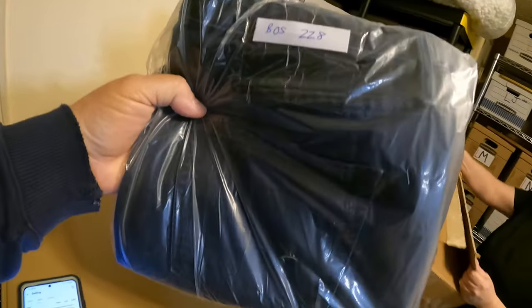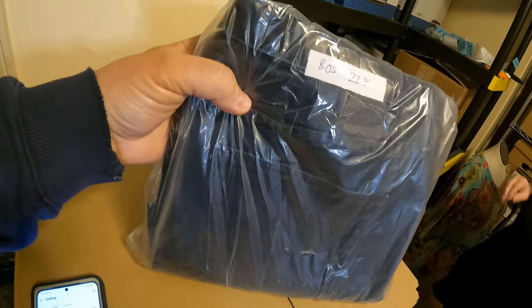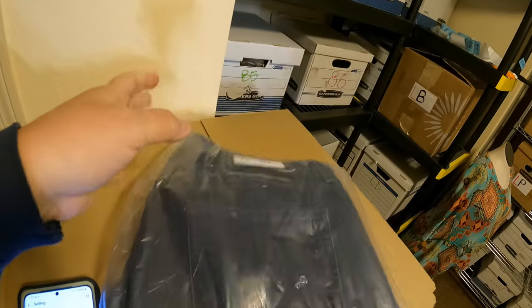Next up, we got a pair of jeans. I just went ahead and grabbed them. Number 228. There's a pair of jeans for $12.74 going out.